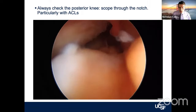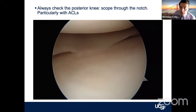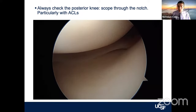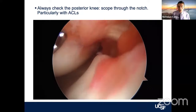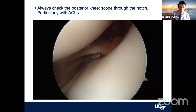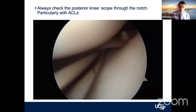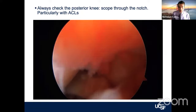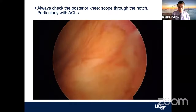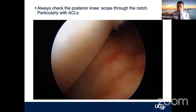And so the key to this is you've got to look. You've got to look every single time. You've got to look at the back of the knee, and you've got to look through a Gilchrist view, through the notch, and look at the back of the knee there. Oftentimes you've done MCL pie crusting, and you're going to look in the back there. You're going to place your scope back there, and also place a probe in there. Don't just look there. You want to put a probe in there, and you want to look at the back of your knee. So I do this for every knee.